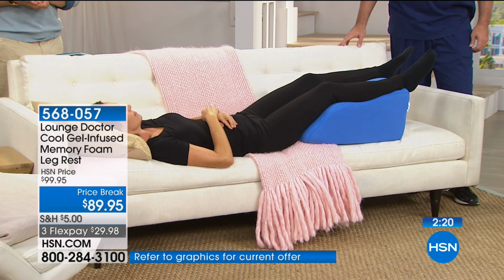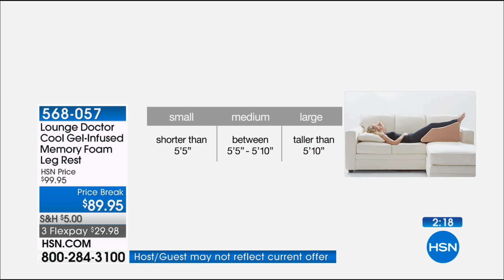Now, your sizing is important, and I think it really speaks to the efficacy of this product because the angle has to be right based on your height. Not everybody's angle is going to be the same. So if you're shorter than 5'5", order small. If you're larger than 5'10", order the large. Everybody else, the vast majority of us, like Donna and me, we're gonna be medium, which is why medium is the most popular and is the first to sell out.